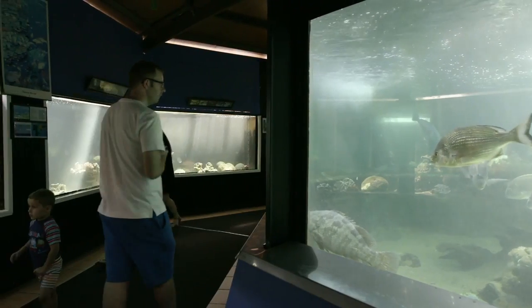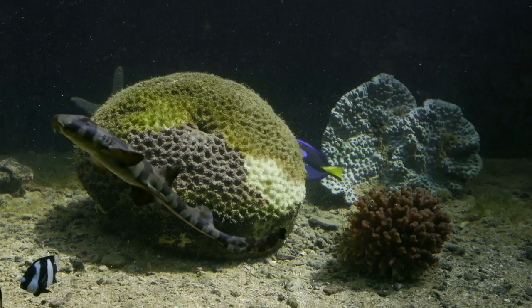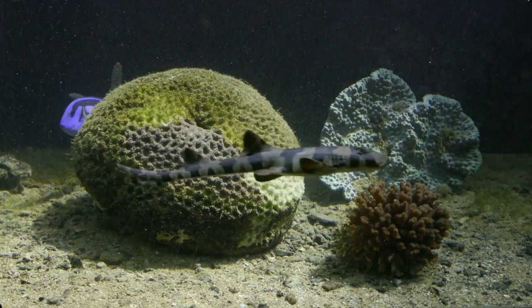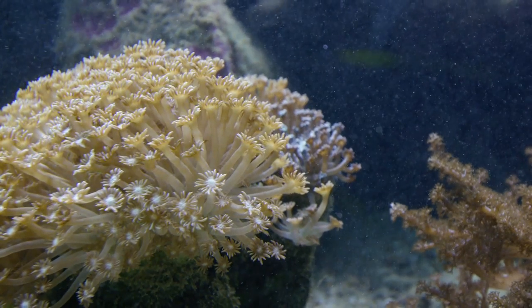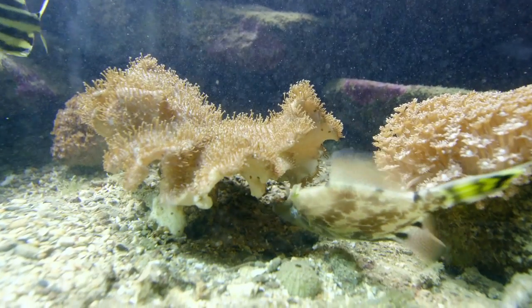Each tank contains a different area within the bay, and then you get further out onto the reef system and you'll see the differences of the coral. It becomes a lot more intense. Ross, you were one of the first aquariums in Australia.